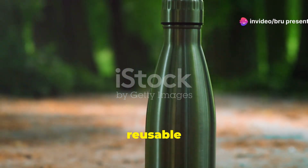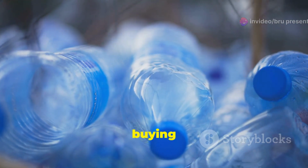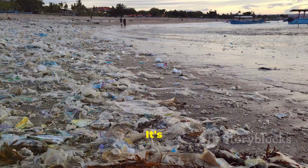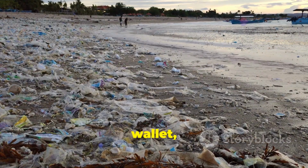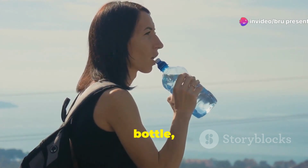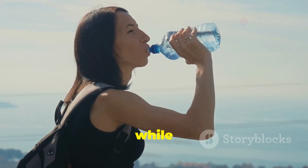Alright, let's talk about reusable water bottles, the eco-warriors of the travel world, because let's be real, buying single-use plastic water bottles is so 2023. It's bad for the environment, it's bad for your wallet, and it's just plain unnecessary. Enter the reusable water bottle, your trusty sidekick for staying hydrated and reducing your environmental impact while you travel.